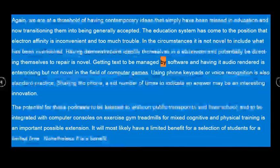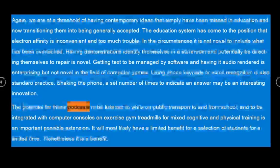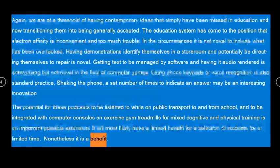Getting text to be managed by software and having it audio rendered is enterprising but not novel in the field of computer games. Using phone keypads or voice recognition is also standard practice. Shaking the phone a set number of times to indicate an answer may be an interesting innovation. The potential for these podcasts to be listened to while on public transport to and from school, and to be integrated with computer consoles on exercise gym treadmills for mixed cognitive and physical training is an important possible extension. It will most likely have a limited benefit for a selection of students for a limited time. Nonetheless, it is a benefit.